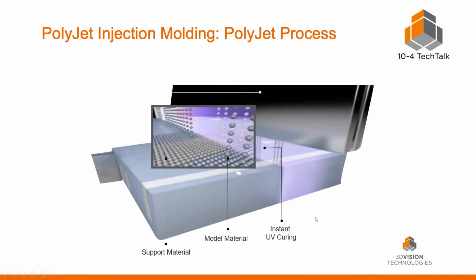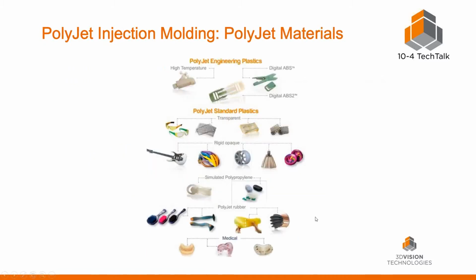Okay, so we've got our machine, we know how it works. Let's talk about materials a little bit. As far as polyjet technology in general goes, we have lots of materials available to us. And I think if you look at the spec sheets, it's upwards of thousands of materials and different mixtures of them, from medical grade to rubbers, simulated polypropylene, to the bright, vibrant colors of opaque, rigid parts, and then the translucent, almost crystal clear glass. And so I see a lot of these materials.